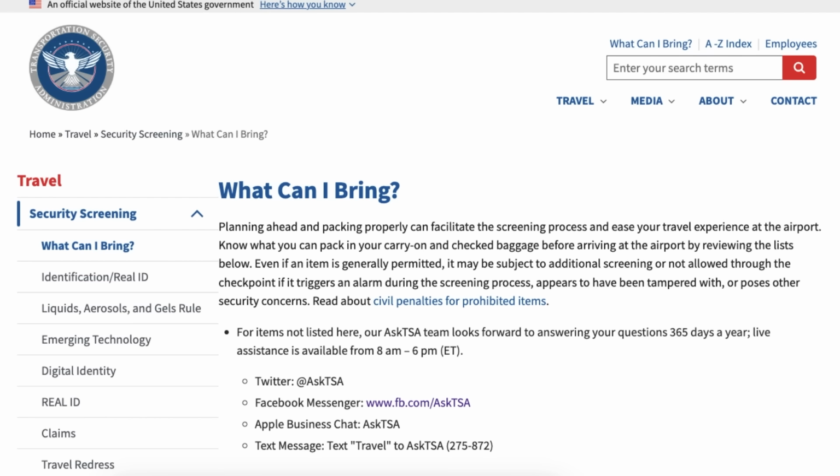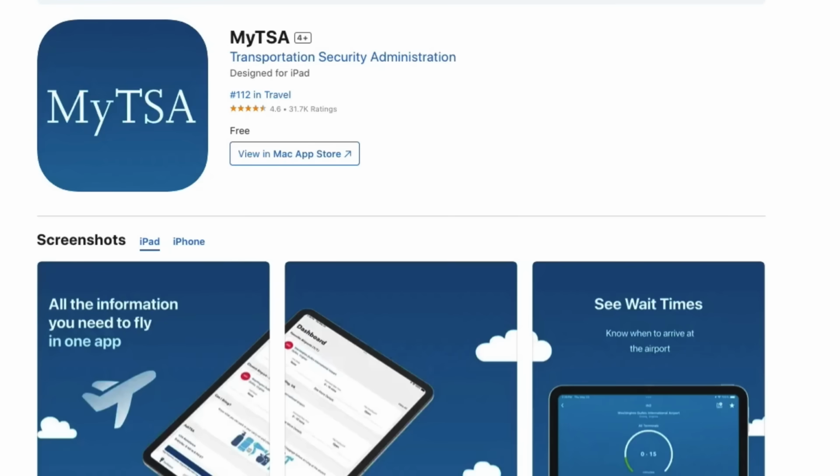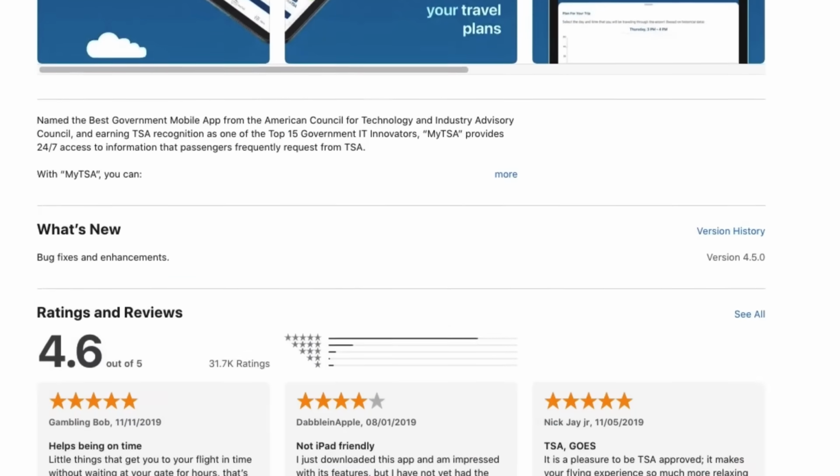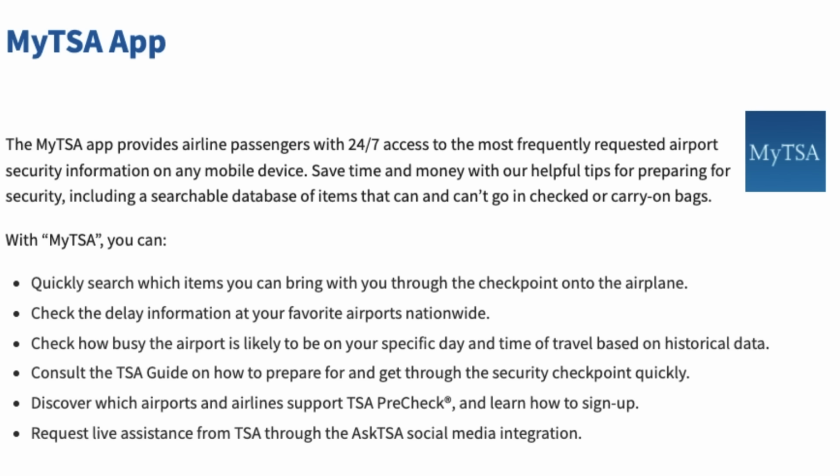While you can find all the basic information about what you can and can't bring through security on TSA's website, the My TSA app takes everything next level since it's like a hub to hold all of this information. I'm obsessed with this app and honestly surprised by how user-friendly it is, considering most government apps are less than user-friendly, just not that intuitive altogether. You don't even need to create an account or remember another password. You just download the app and you can start using it without creating any accounts or signing in.